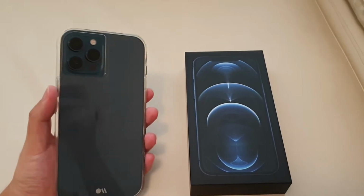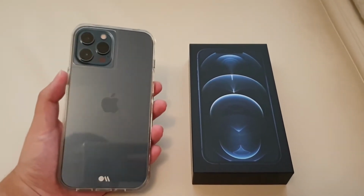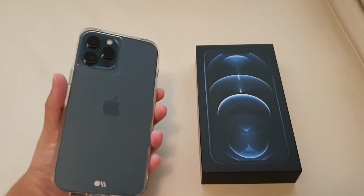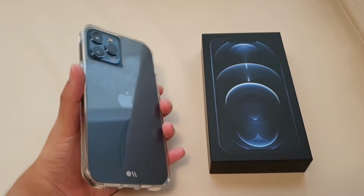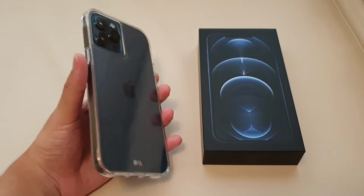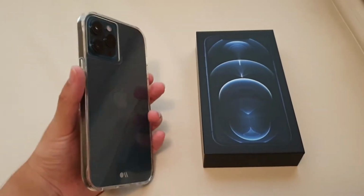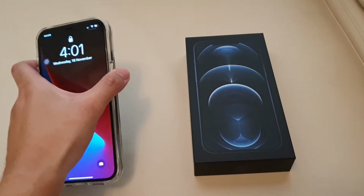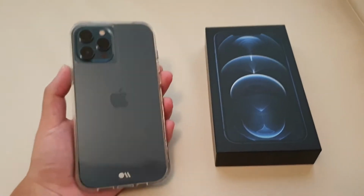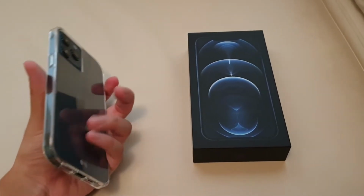Now last week I actually did the unboxing of the new iPhone 12 Pro Max in Pacific Blue. So here it is, and this is the 256GB model, Pacific Blue. This is the Pro Max model, the 6.7-inch model, and I promise you that I'm going to do the review of this device. From my first impression, it's actually a very good phone, very surprised, guys, and it's a very big phone.